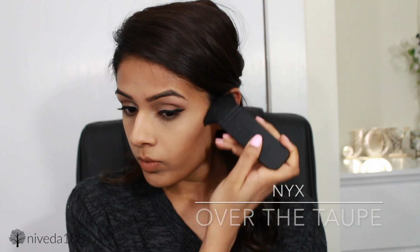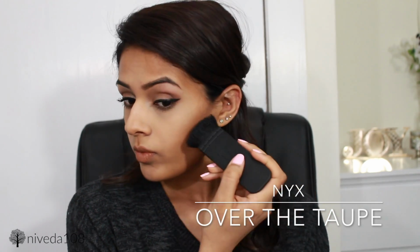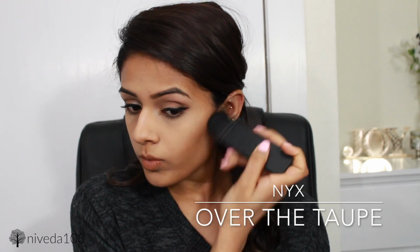Also, what you can do is take any sort of brush you have, and you can just hold onto the bristles like that and use that. So when you're using this kind of brush, blend it out. The kind of movements that you're going to want to do is sideways, like back and forth like that, and also really quick up and down motions.